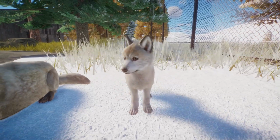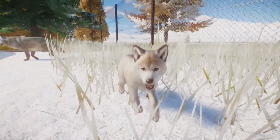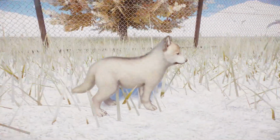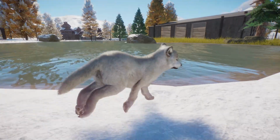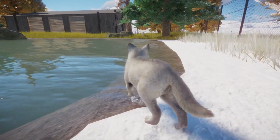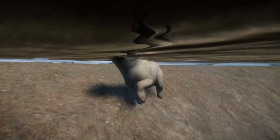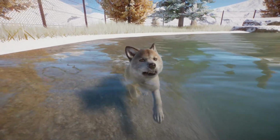And out comes the baby. Surprisingly, this baby came a lot faster than I expected. As soon as they made it, it only took, technically within the game, a couple months. Usually it would take like six months. No, more than that, like a full year. But this guy came fast. And, of course, they're so cute.